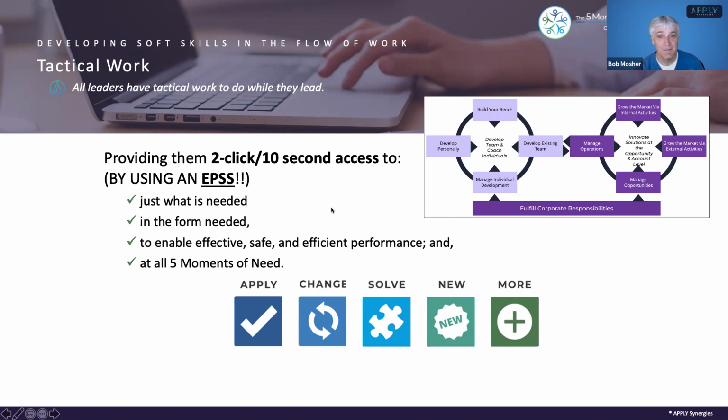We stopped bringing, listen to this, folks, we stopped bringing 3-ring binders to our courses, and we bring in EPSS instead, because the EPSS is what works when they're working. A binder's hard. Have you ever seen some of the leadership binders out there? They're kind of tough to reference, right?